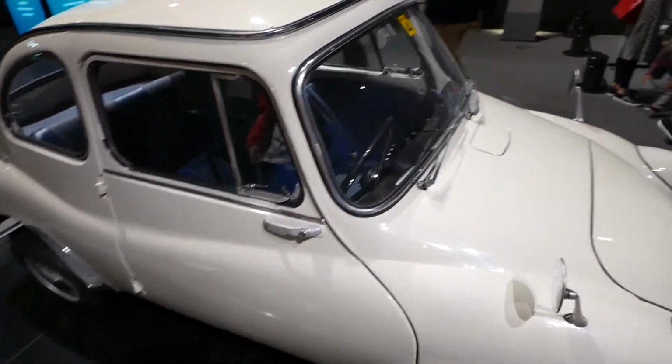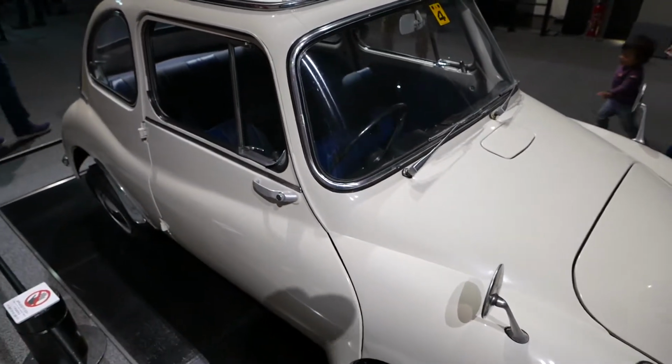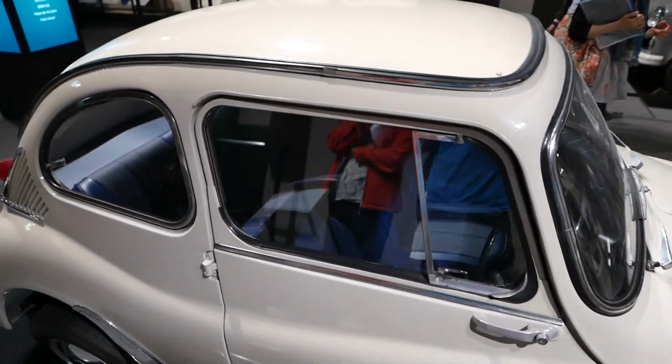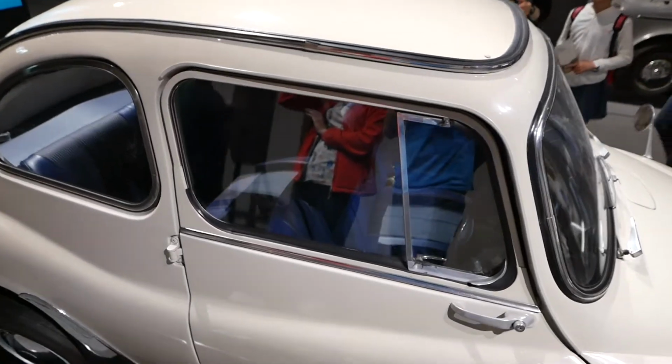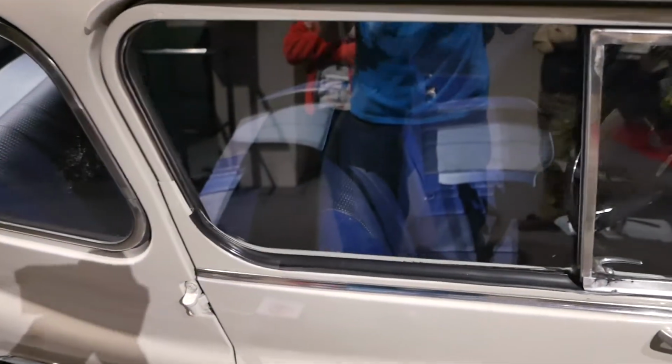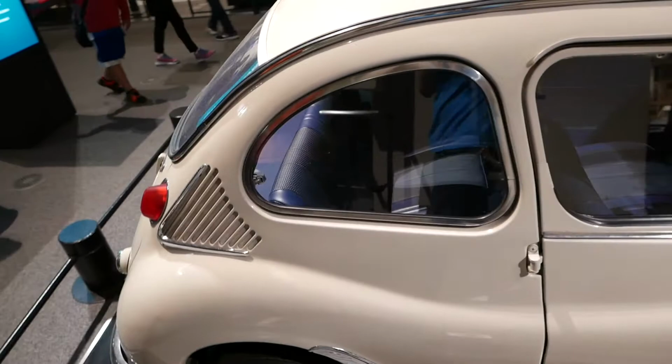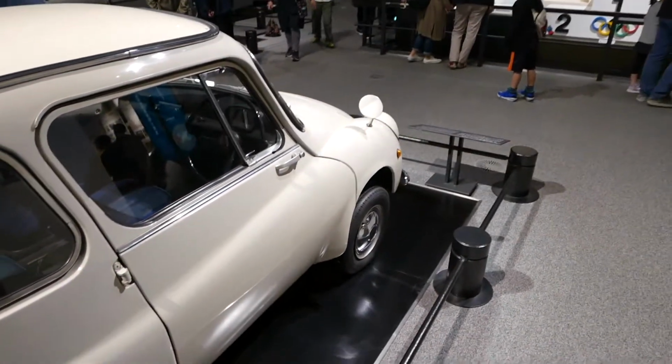They have this car for one of Japan's very first light cars, the Subaru 360. And I don't think there's any way in the world you could get 4 people in this car. It is tiny. Oh my gosh. This thing is half the size of an American car.